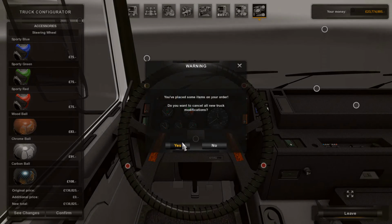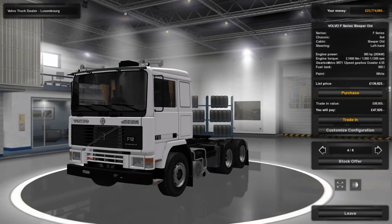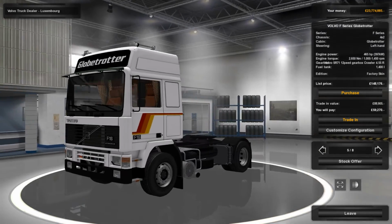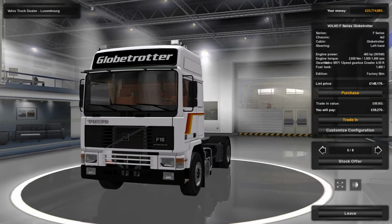Let's have a look at them again. Let's leave that there. That's the F12. And that's the Globetrotter. Well done to them modders because this is a lovely looking piece.